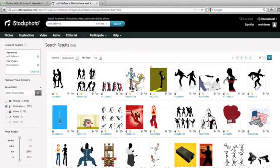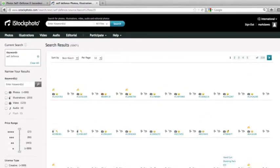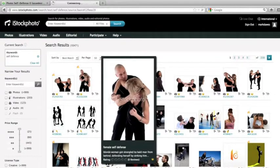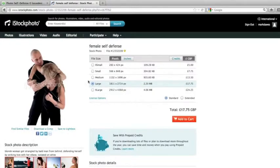As you can see, you can search for images, photographs, videos, anything you like. So there's one there. We'll click on that one, just a random click, and you can see again it's defaulted to large, which is £17.75.